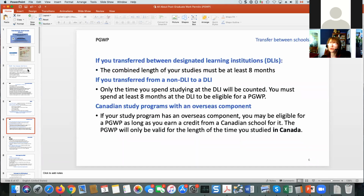If you transferred between designated learning institutions, here we put it as DLI for shortness and convenience, the combined length of your studies must be at least 8 months. And if you transferred from a non-DLI institution to Hanson, only the time you spent studying at the DLI institution, in this case Hanson, will be counted. You must spend at least 8 months at the DLI to be eligible for a postgraduate work permit.